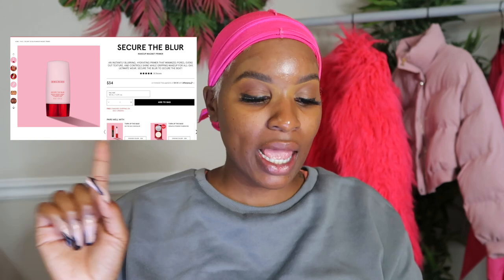It claims to be an instantly blurring, hydrating primer that minimizes pores, evens out texture, and controls shine while gripping makeup for all day ultimate wear. Secure the blur, secure the beat. Now, it is 6 o'clock right now. I'm going out tonight, and so I won't be doing all day, but I will be talking, drinking, eating outside for a few hours, that kind of thing. So I'm gonna put a little bit of a wear test. It says 94% of people said Secure the Blur makes their skin look and feel smoother. I do have some texture, so we are going to try that out.